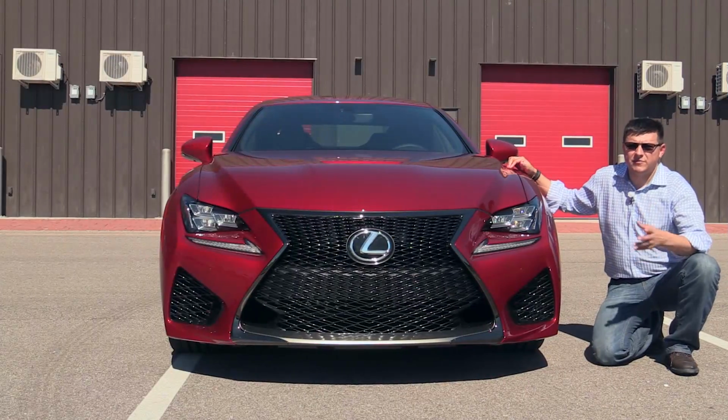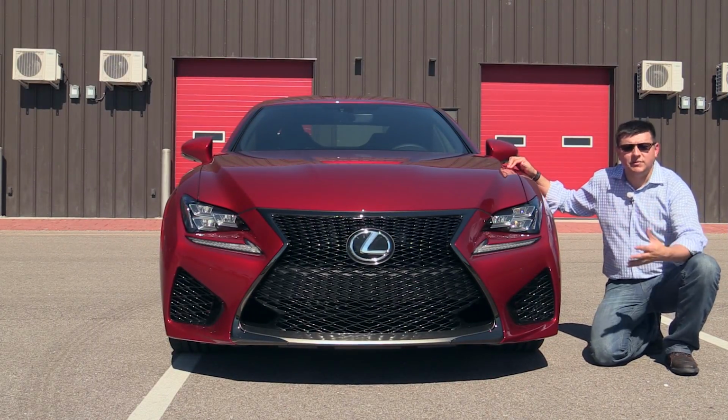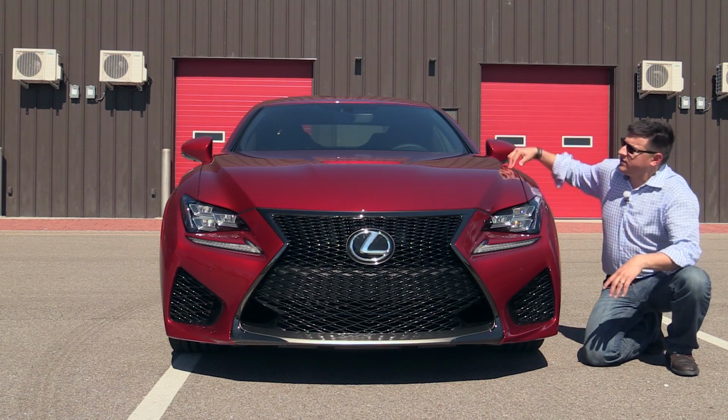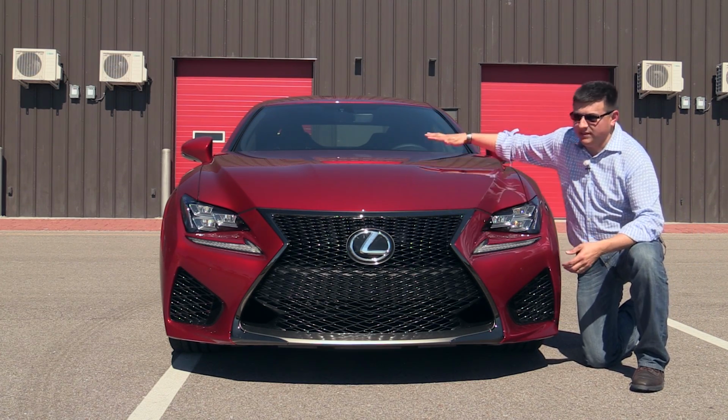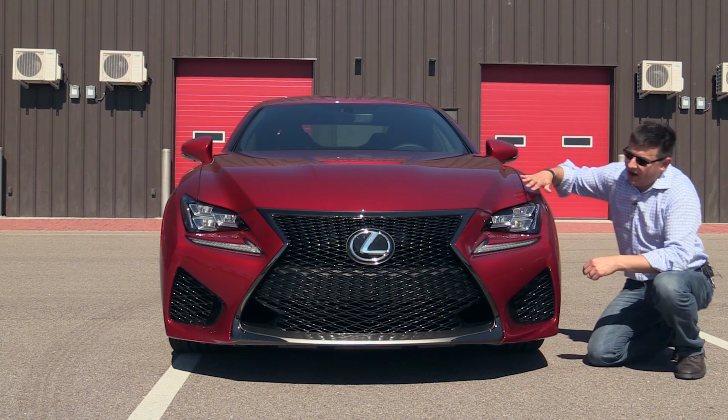Now, as you'd expect from the performance model, everything up front gets a little bit bolder and a little bit bigger. We also have this functional hood vent right up here, which helps relieve some of the heat that builds up in the engine compartment, especially if you're out on a track.